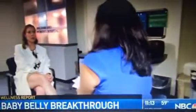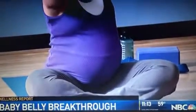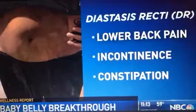Dr. Daniela Carusi of Brigham and Women's Hospital says it happens to almost all women during pregnancy, but about 30 to 40% of women may permanently have some separation there after a pregnancy. DR can cause low back pain, urinary incontinence, and constipation. But for most, it's just cosmetic, and surgery can fix it.